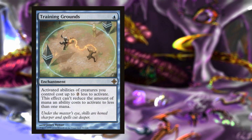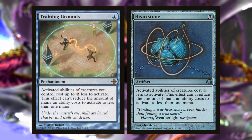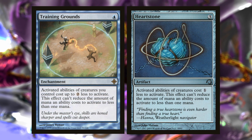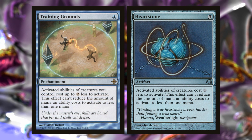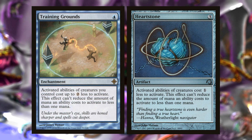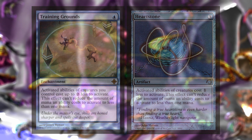If I can't find Basalt Sliver in time, it may be in my best interest to use either Training Grounds or Heartstone. Both of these cards have an effect that allows Sliver Queen to produce a token for only 1 mana. While I won't gain infinite mana this way, I will gain an infinite pile of tapped sliver tokens that can proceed to kill my opponents on my next turn if not dealt with.